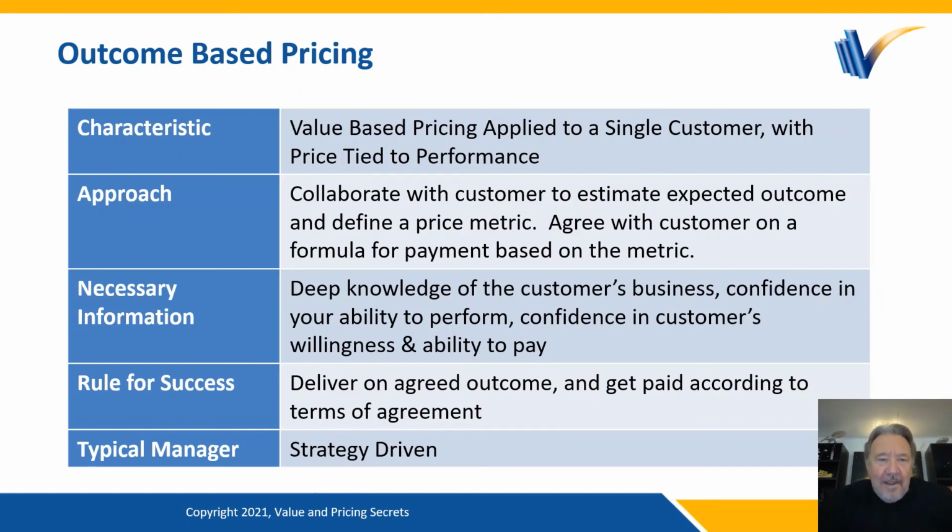So to understand outcome-based pricing, let's start with what it really is. It's really value-based pricing as applied to a single customer. But not just that. At this single customer, the price that you are paid is tied explicitly to performance. So you get paid based on your performance for that customer. So the approach is to collaborate with that customer to estimate what an expected outcome is for implementing your product or service, and then to define a price metric that is the measure of the delivery of that outcome. And then once you agree on that, agree with the customer on a formula for payment based on that metric.